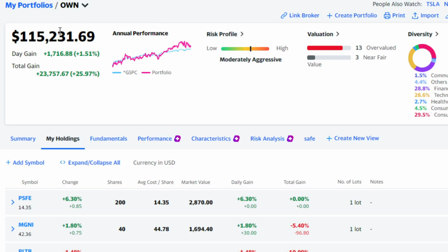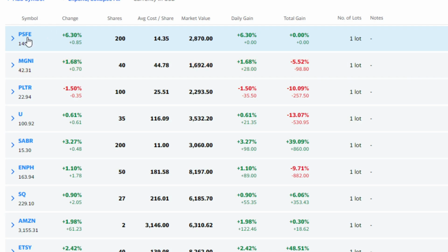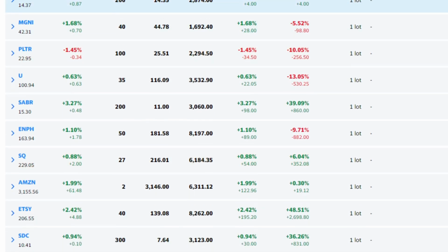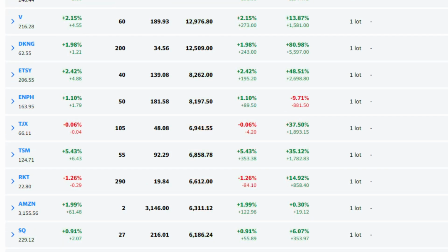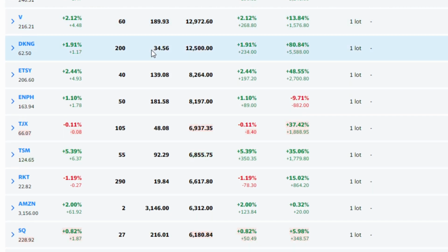All right, so here's the total portfolio, 115,000. And you can see the Paysafe shows up. Paysafe, 200 shares at cost per share of $14.35. That one is basically flat for me from a total gain standpoint. Let's see if we can do this by market value. Okay. PayPal, no changes. I'm in at $187.39. It's been a good gainer. Visa, I'm in at $189. That's another basically fundamental hold for my portfolio. DraftKings in at $34.56, so that's one of my best performers.